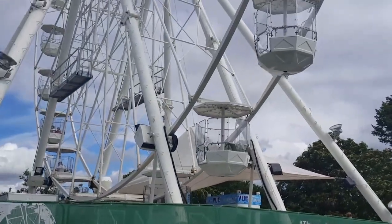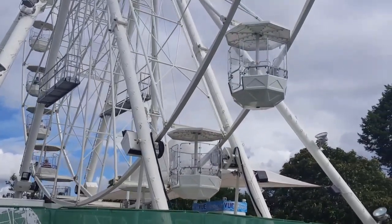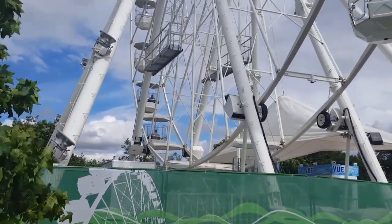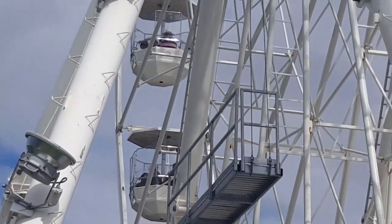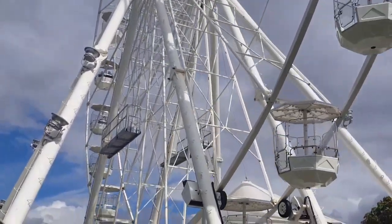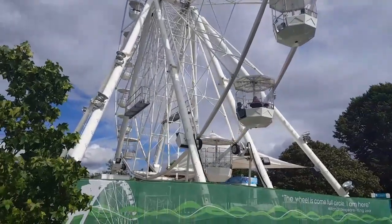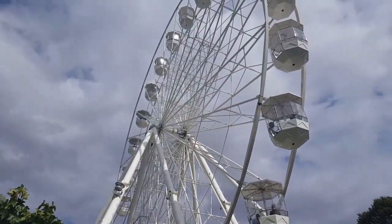Oh, they're moving again. See if we can spot them. We'll probably be able to hear Jocelyn before we can see her. Oh, there they are, they're right over there. That carriage there. You can see my dad in a hat. That's them. It's rather beautiful, I have to say. Right up there now.